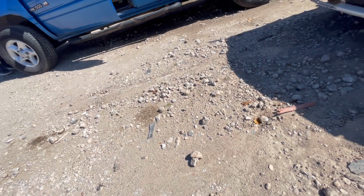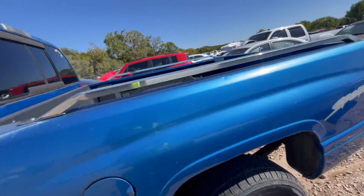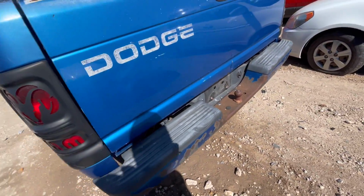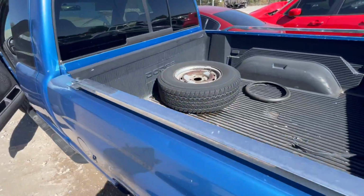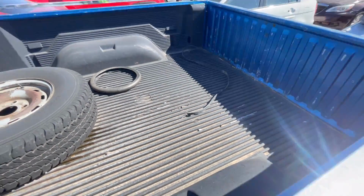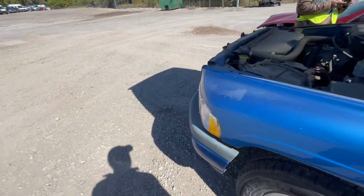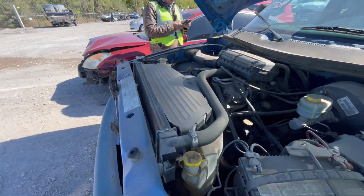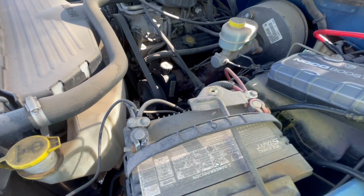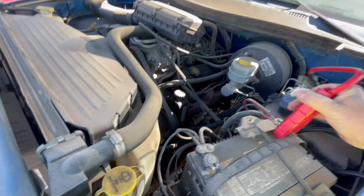Yep, we have a jump pack. I don't even know if she's got, I know she's got a tow hitch. There's got to be something back here. This is the Sport with a tow hitch and an extra tire and a steering wheel cover in the back and a broken serpentine belt. Is the belt still good on this? Yeah. Okay. Let's just see what happens here. We're going to get her connected and see if there's any life left.